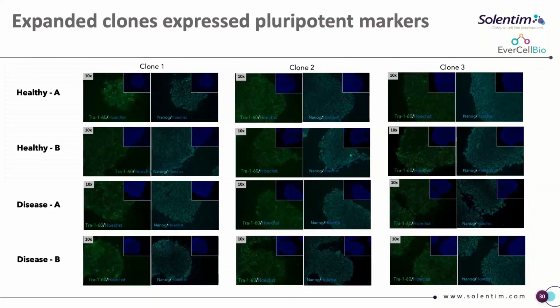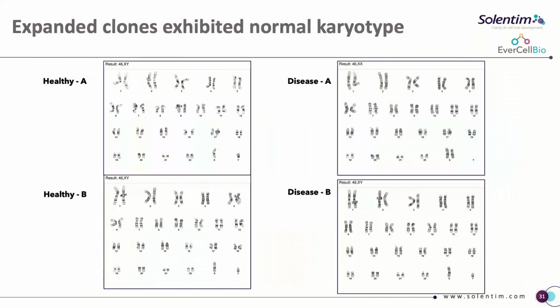Upon thaw and cryopreservation recovery, we continued to expand and then performed pluripotency marker expression assessment. And here again, we see for a total of 3 clones over 4 lines, pluripotency is maintained in all clones that have been selected. We then took a subset clone of each one of those donor lines and sent these off for karyotyping. And again, very pleased to find that we had healthy karyotypes and were not concerned about some of the instability coming through the VIPS seeding process.